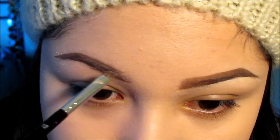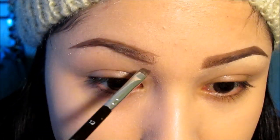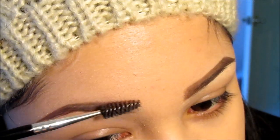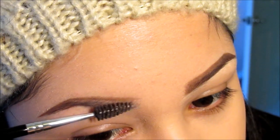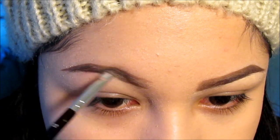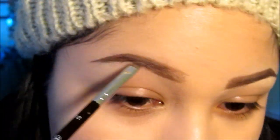And I just drag what's left on the brush on the top and bottom of the brows. I don't fill this part in with this. And I just spoolie it out a little bit, and fill in the rest of my brow with whatever's left on the brush, because a little does go a long way with this Dipbrow Pomade.